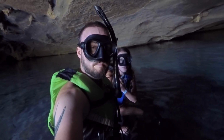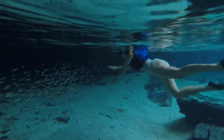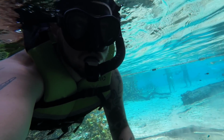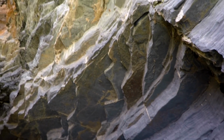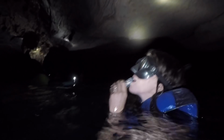Snorkel stuff on and we're ready to go. Alright, let's go into this glassy water. It's a little scary. Oh, this is in this dark cave.